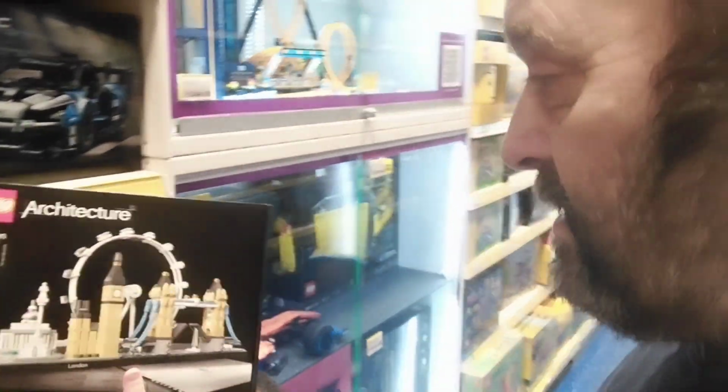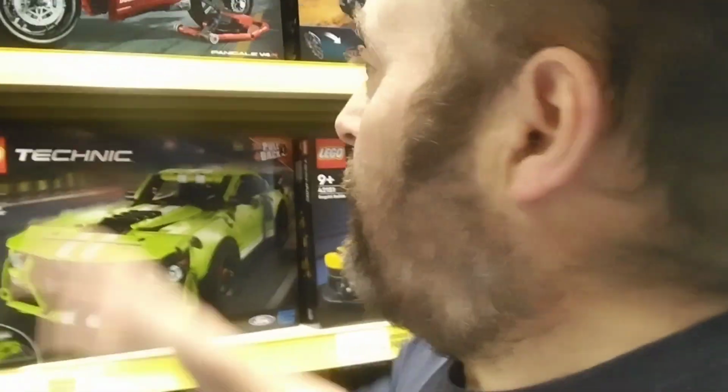Daddy, look. Guess what is it? There's a Lego motor to run for Lego. But it's not plugged in. Put that back. We're just looking for what's got money off. All these Technic sets got a little bit of money off. Not a great deal, but some.